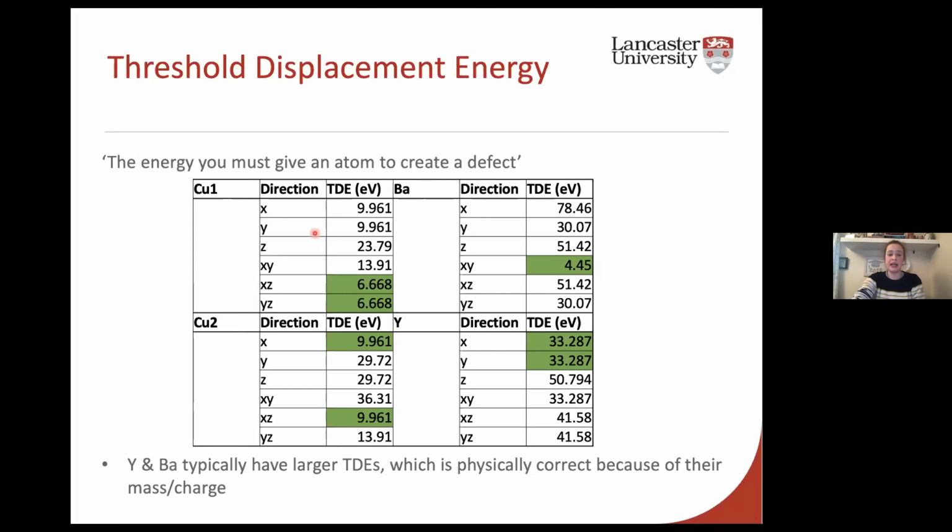What's nice about this is that I can see the copper, by and large, have a much lower threshold displacement energy than the barium and the yttria, with this spurious exception here. And that's physically correct because we know that the mass and the charge of the yttrium and the barium are large, and we'd expect them not to move. So this shows us that our potential's behaving physically.